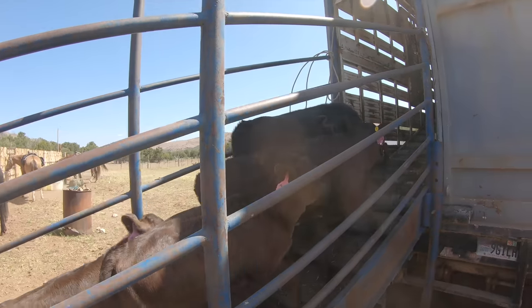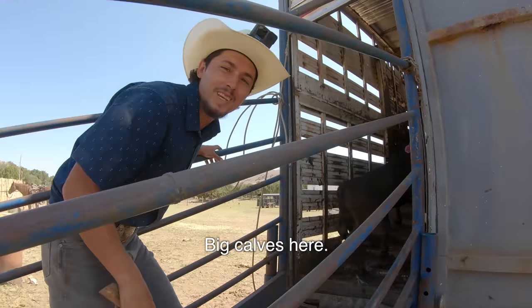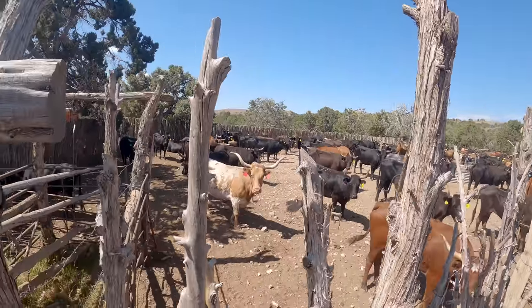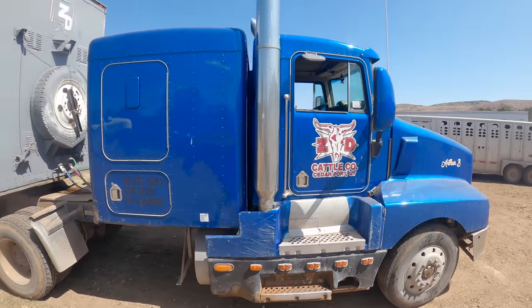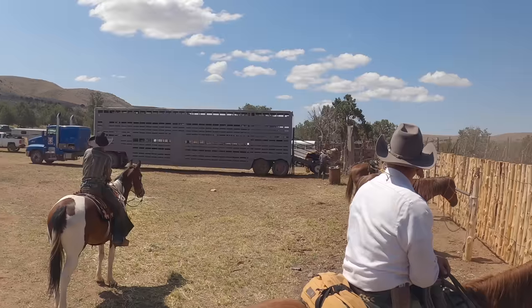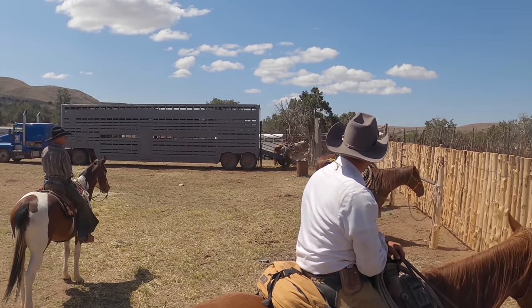The first thing we need to do this morning is load the calves in the semi. We have a long walk ahead of us today, and we don't need the calves slowing us down. This is the only semi that can make it down the narrow dirt road to this corral. The rest of the semis will meet us this evening at a different corral located about 12 miles away.